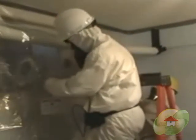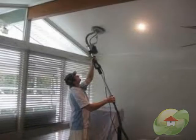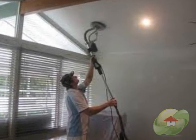The workers will wear protective gear, and they will do a post-clearance test to make sure that the mold spores have been killed and your indoor air quality is back to acceptable levels for you, your family, and your pets to live and reside.